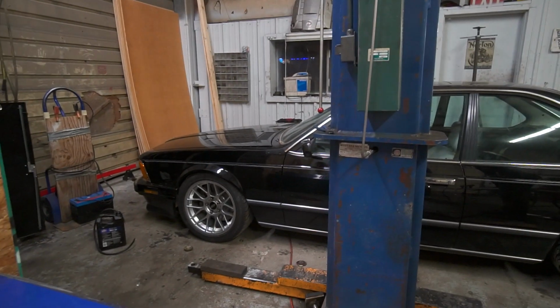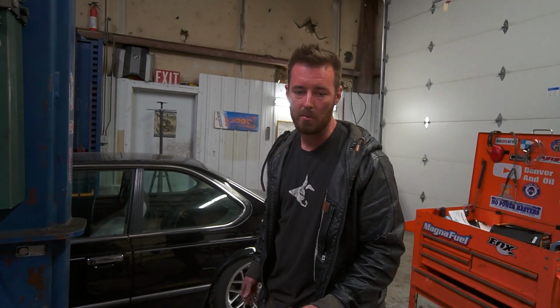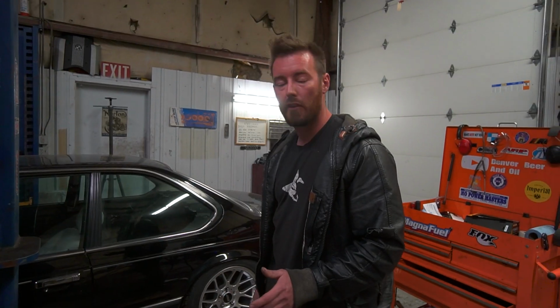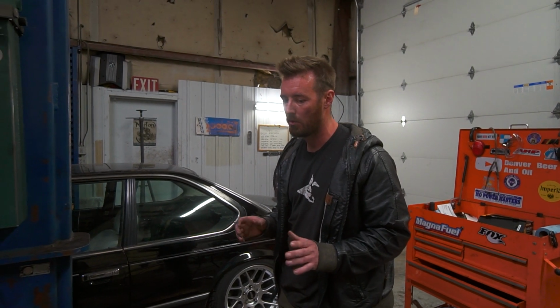Very surprisingly, it actually doesn't rub. I cannot believe it, but it doesn't rub. At least not in terms of normal driving conditions. Maybe on bumps at full lock or something, but I was being very careful. The car feels very tight. The steering is very tight. The rear end is very tight. There's no more weird clunkies.